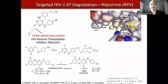The structure that we have in mind to bind to reverse transcriptase is a known non-nucleoside reverse transcriptase inhibitor. It's called rilpivirine, or RPV. And what we plan to do is attach linkers to a modified version of RPV, and then to that attach various E3 ligase recruiters to see if we can come up with a construct which will associate with RT, lead to its tagging, and then its ultimate proteolysis in infected T cells.